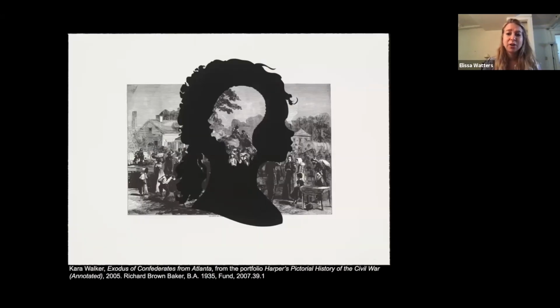Nowhere is the layeredness and complexity of the history that Walker is evoking more apparent than in this print, Exodus of the Confederates from Atlanta. Inside the silhouette portrait of a Black woman appears a cutout portrait of a Black man, which frames a lithographic image of a Black boy. The print depicts a family portrait of sorts, mother, father, and child, perhaps in allusion to the inheritance of racial inequality and trauma from generation to generation.